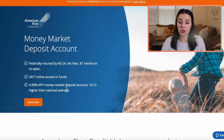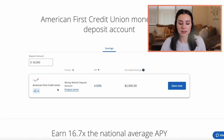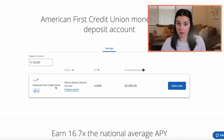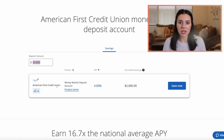Another thing that was really cool about this is that they are paying a 4% APY on their money market deposit account. That is insane. So another cool thing here I just realized is that if you had a big fat emergency fund or a down payment of $50,000 that you wanted to put into American First Credit Union, they're showing you that you could earn $2,000 in interest alone without depositing a penny more on that money. Just imagine getting $2,000 for just sitting your money in a bank.